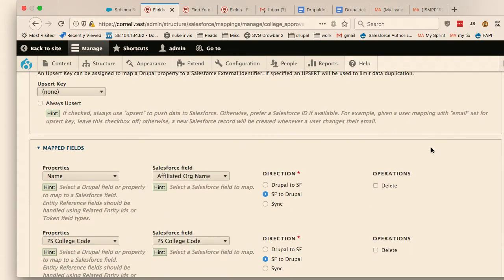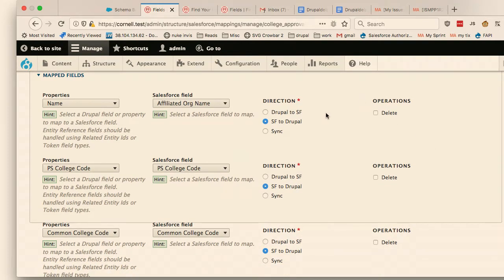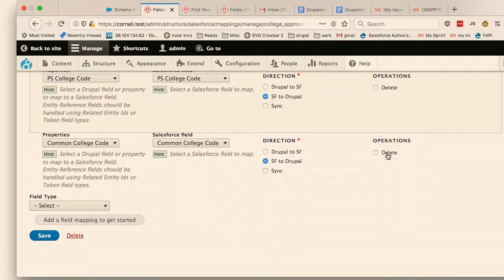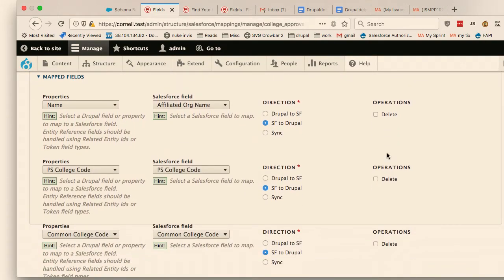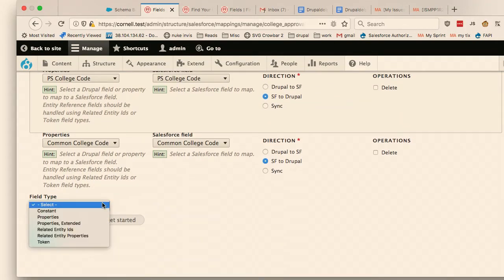For the fields, you have Drupal properties on the left, Salesforce to the right of that, and then you can say which direction, and the operations are just form UI. You can see this one doesn't have very many fields, but that's essentially how it works, and you can add different field types. The field types are defined by a plugin system, so you can add your own.